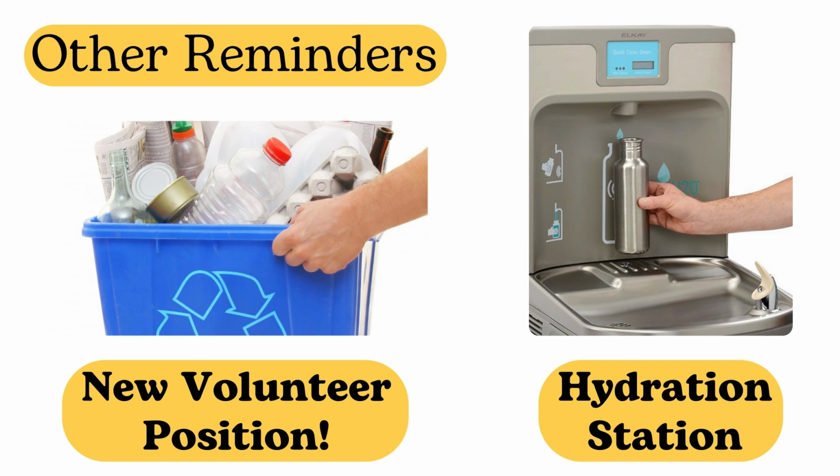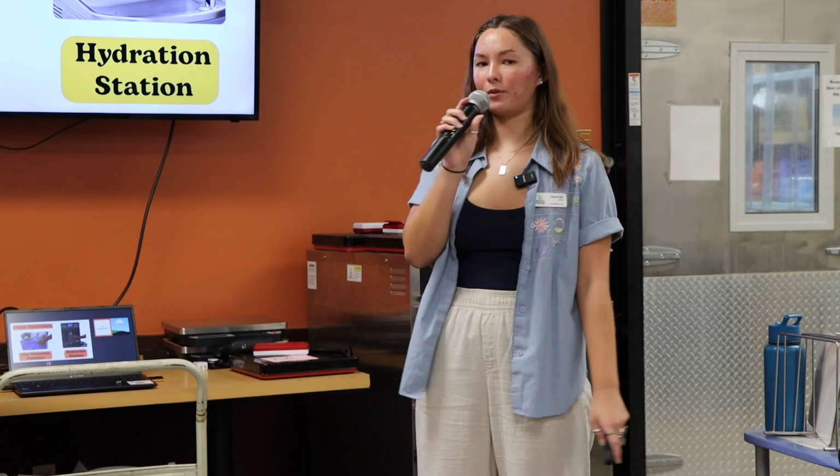And the last reminder is, I know it's summer, so we're drinking a lot of water, as we should be, but instead of using some of the plastic water bottles we have in the break room, if you bring your own reusable water bottle, we have a water station right next to the break room for you guys, so you can just fill it up there. And I think that was it for reminders.